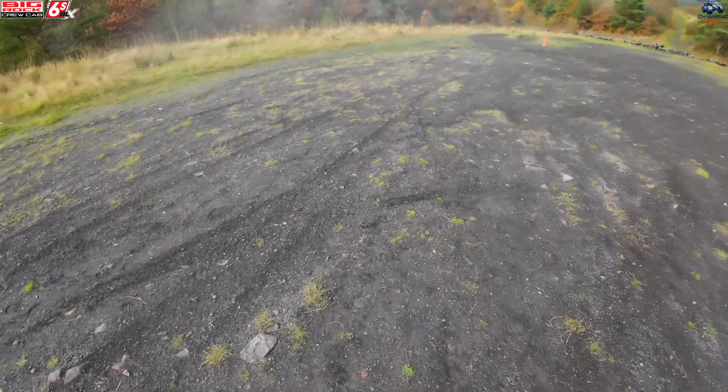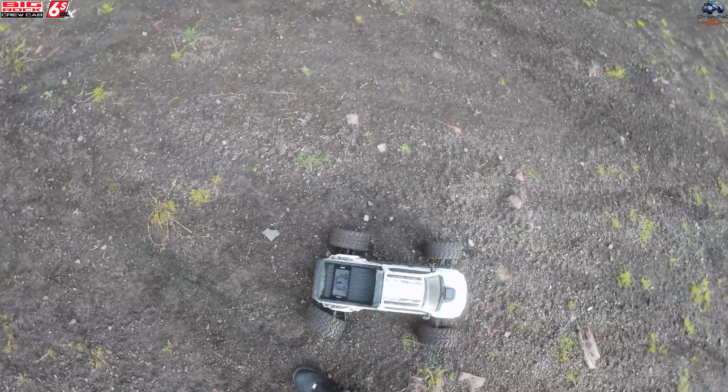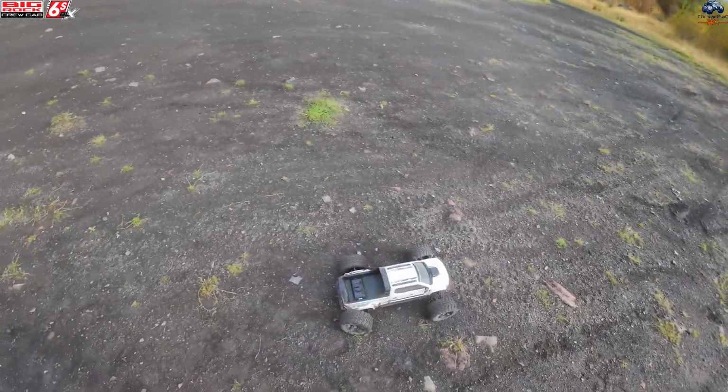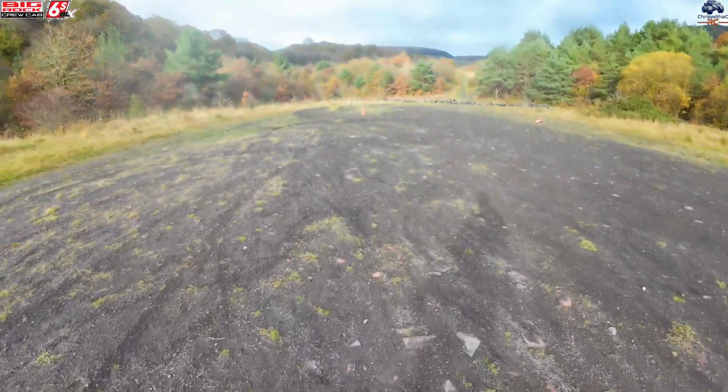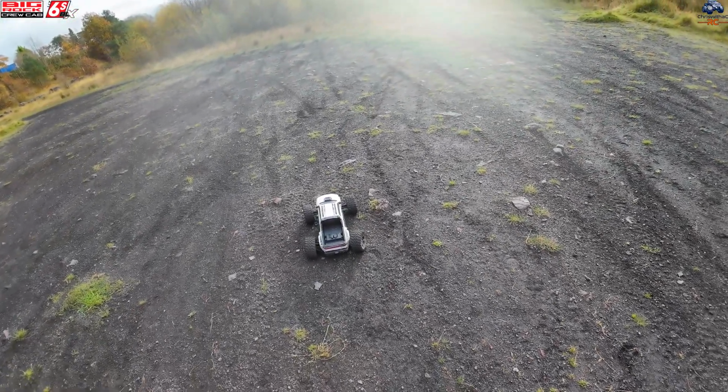Right, we've lost the drive shaft. We've ripped the hub out as well by the looks of things. So I'm going to have to pause it 2 seconds. That was going so well for this car.